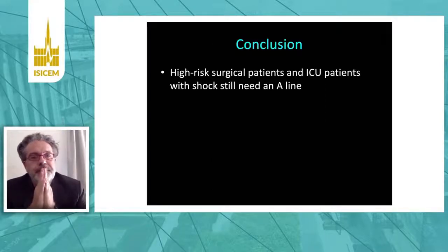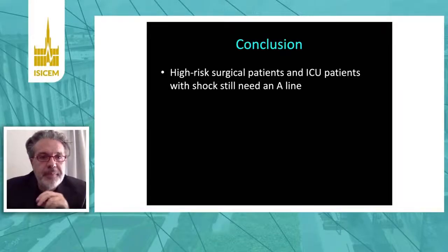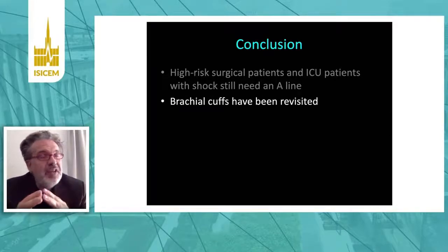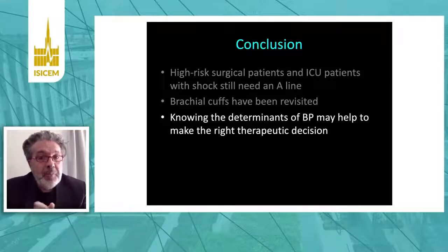So, in conclusion, high-risk surgical patients and ICU patients with shock still need an arterial line. It remains the reference technique, and it's, by the way, very convenient in this context to draw blood samples. We need it anyway. Brachial cuffs have recently been revisited, and so it's going to be very interesting to gather the feedback of clinicians who will have the privilege to use them when they become available on the market. Knowing the determinants of blood pressure may help, and should help, to make the right therapeutic decision, but you saw that outcome studies published so far have been disappointing.